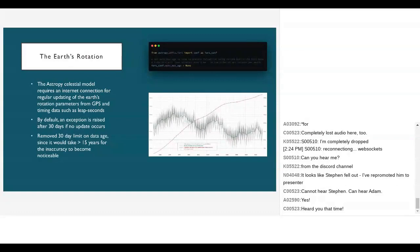The rotation of the Earth varies from day to day, from month to month, and year to year. A number of tectonic and ocean-caused tidal changes affect the rotation. Data is required to keep AstroPy up to date, and it will raise an exception if that data is older than 28 or 30 days old. So I had to turn off the reason for that exception to keep the script running for longer than 28 days with no internet connection. Fortunately, that change doesn't happen very quickly, so it should be fine for the next 15 years. There are likely to be other far more significant changes before that happens.